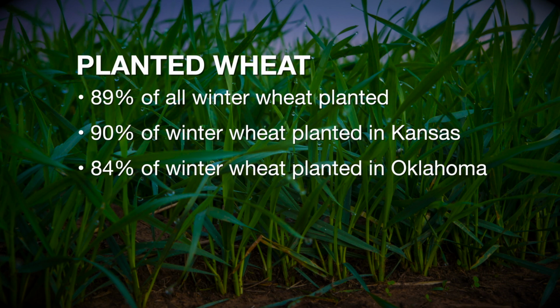The average is about 94. Kansas at 90, average is 98. Oklahoma is 84. The average is 85. So Oklahoma's way behind. And they're talking about, I was talking to some producers this week about their late planted wheat.